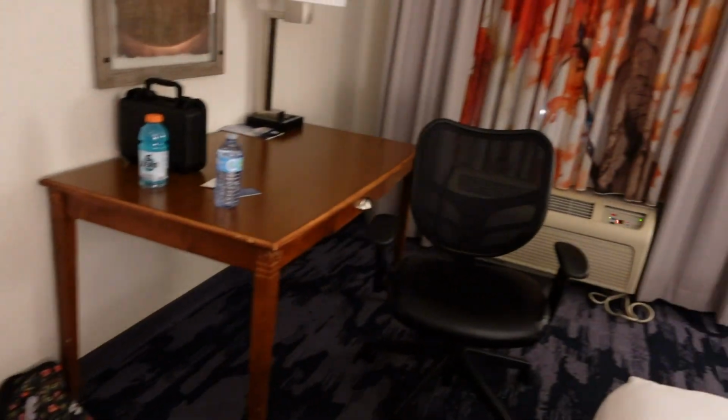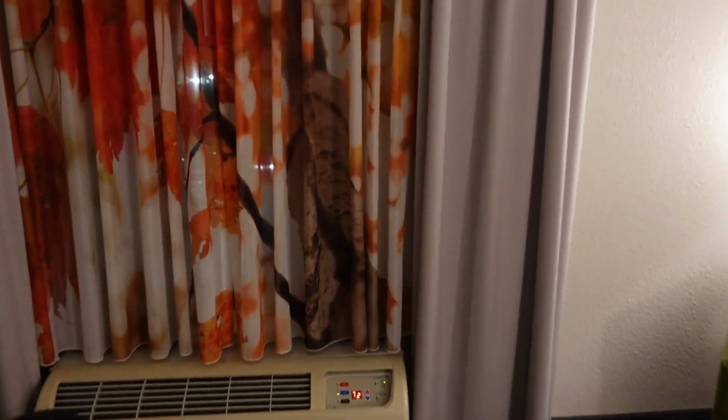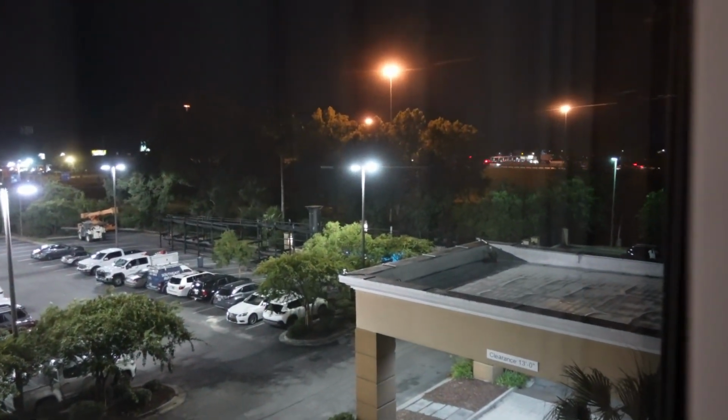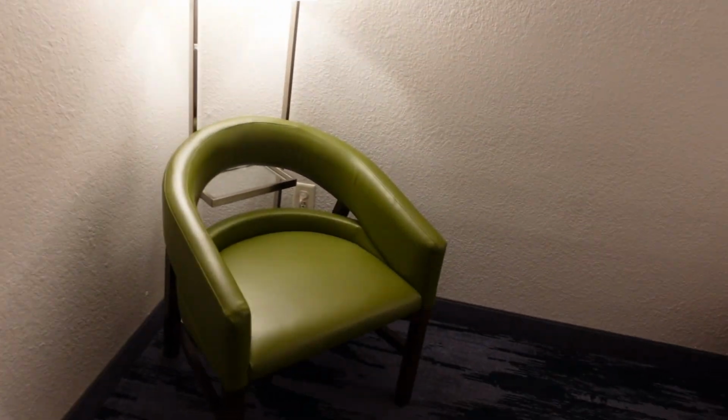Lovely. There's another one. The chair here. We got these funky curtains over here and a beautiful view of the parking lot. Woo! Here's another drawer. So this is just off the I-75. You can see it going by right there. There is plenty of hotels here. So if you are a member of one of these chains, you will have all of the options. So this one is Marriott Fairfield.